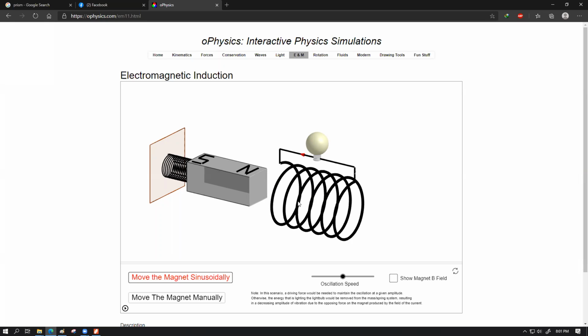No. Hold up. Lenz's law. Yes, sir. What is the basic idea of Lenz's law? Magnetic induction will happen in such a way that the reason of induction is opposed.